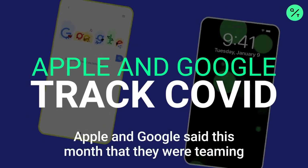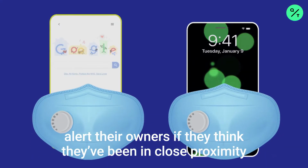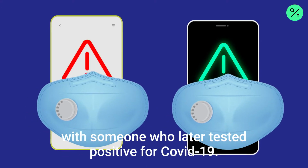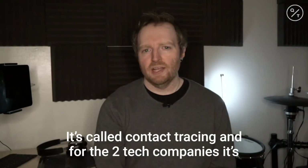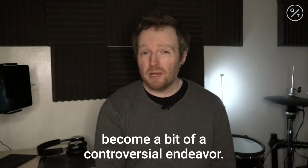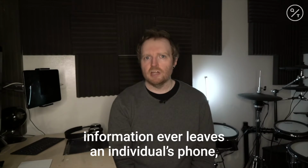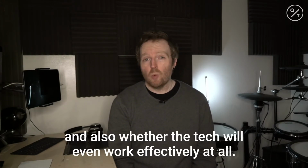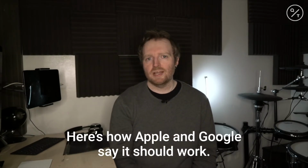Apple and Google said this month they were teaming up to make it possible for iPhones and Android phones to alert their owners if they think they've been in close proximity with someone who later tested positive for COVID-19. It's called contact tracing, and for the two tech companies it's become a bit of a controversial endeavor. Both firms insist that privacy is preserved and no personal information ever leaves an individual's phone, but critics question the privacy concerns and also whether the tech will even work effectively at all. Here's how Apple and Google say it should work.